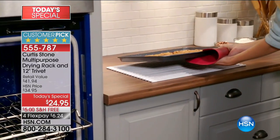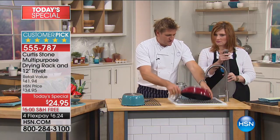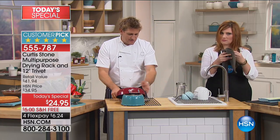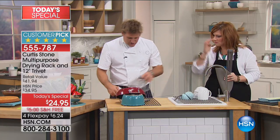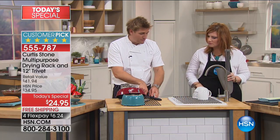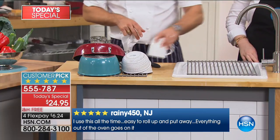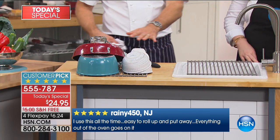Even once your dishes have been dried, I don't like putting them straight onto the surface of your countertop because, to me, it's just more hygienic if it's going onto a silicone mat. Yes, you're right. Food-grade silicone as well. So it can go up to 500 degrees in the oven, so you can actually bake on it too. But I would normally leave my dishes like that.